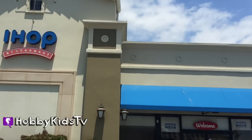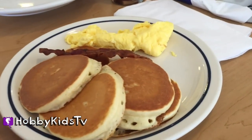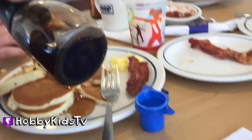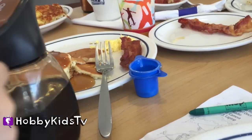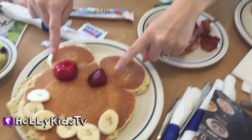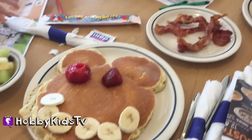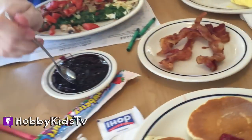We took a brunch break and went to International House of Pancakes, famously known as IHOP. I got 5 silver dollar pancakes. Those look so delicious. Hobby Frog, he got the creative face with strawberry eyeballs, a banana smiley face, Mickey Mouse ears, and we're gonna give him a blueberry nose.